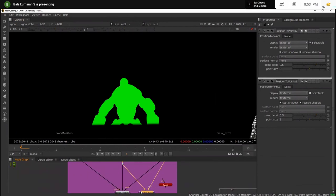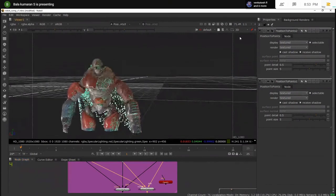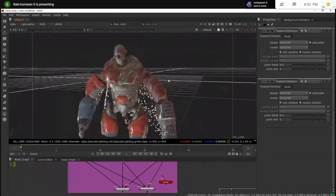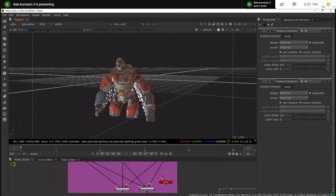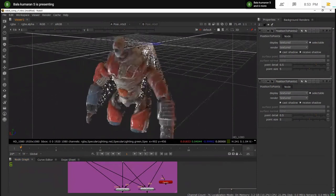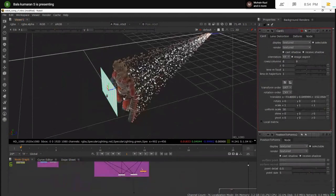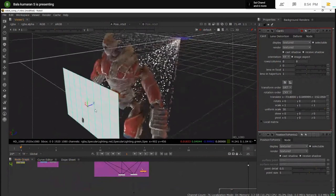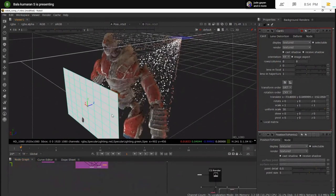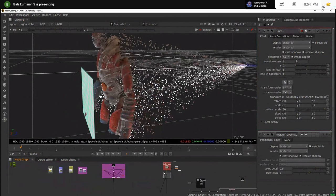Normal, you don't usually need it, but it has the option of plugging in the normal pass. Once you do that, you can go to your 3D viewer and see your 3D representation of the scene. One use is visualization. Another, for example, if you're adding smoke near his hand, instead of doing it in 2D, you can put a card near his hand and project some smoke onto the card. It's a little advanced, but these are some of the extra uses of Position to Points. The main thing is you can visualize your 3D scene.